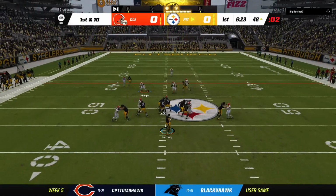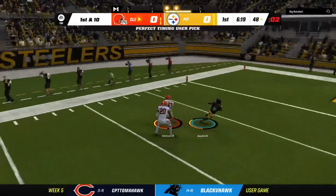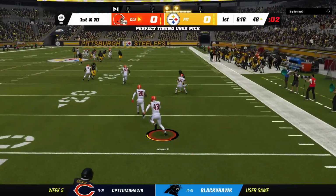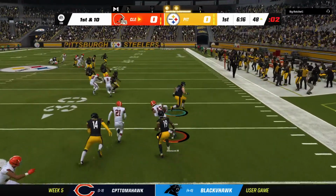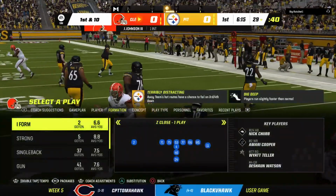They'll try and start this drive in the air. He'll let it fly for Austin. And this is going to be intercepted. Picked off by John Johnson. And the Browns will take over here just shy of the 30.